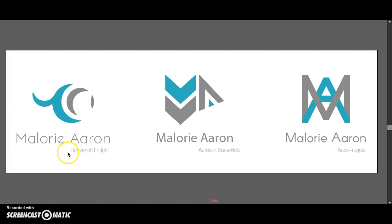For this first logo, I used whole circles and just tapered them off in a crescent moon shape and cut little pieces of the circle out to create the implied M and A. This one also, the movement of the entire mark signifies the progression and moving forward, while the flow of it signifies beauty and design. So that's where I was going with this one.